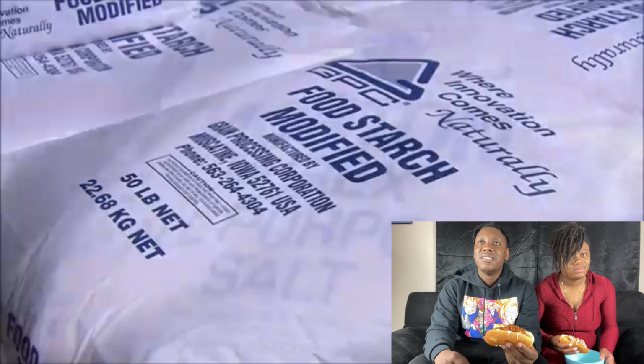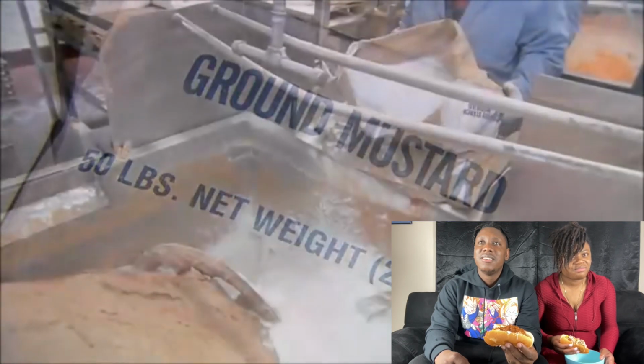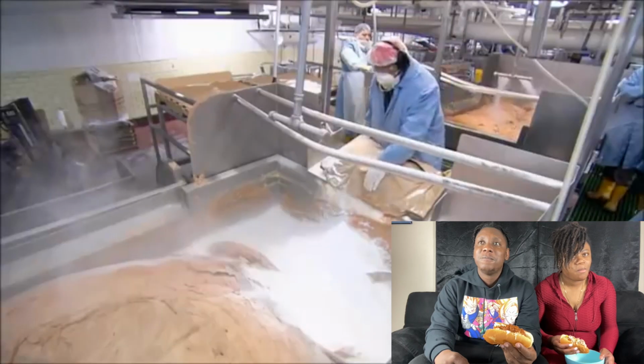are added to the ground meat, followed by food starch, salt, and other flavorings. These flavorings vary depending on where the hot dogs are to be sold, because people in different regions have different tastes.